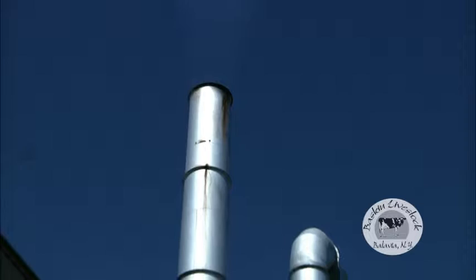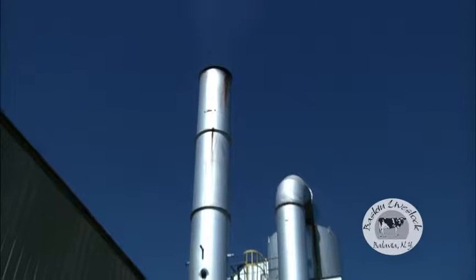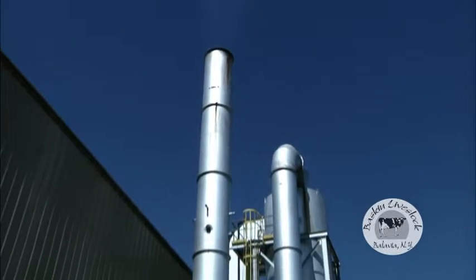If you come outside, you can see our stack. All you're seeing is the moisture, the water that we're driving off the feed being emitted into the air. It's a clear stream. Because it's a cool day, you get a little bit of a white color, but it's fairly clear. That's what we're looking for. We're just driving off the moisture up into the atmosphere.